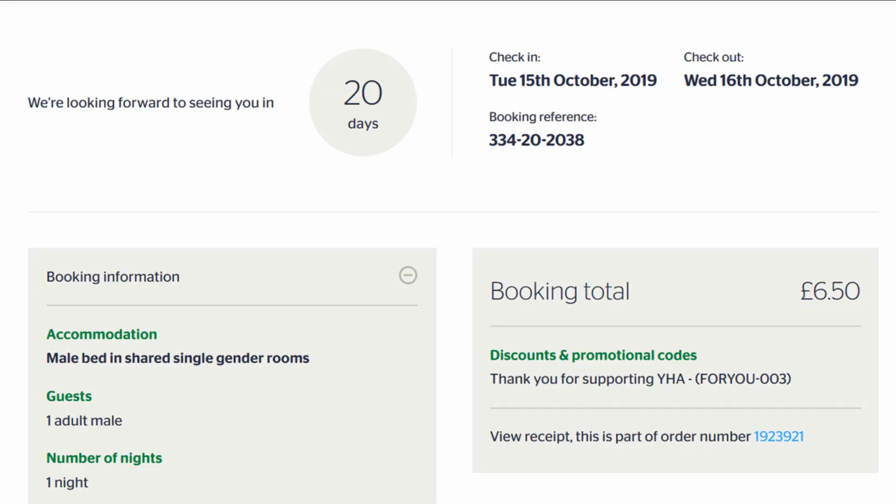I picked up tonight's youth hostel in a 50% sale. It cost me £6.50. Normally it'd be £13 for the night, so I grabbed myself a bargain.